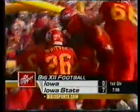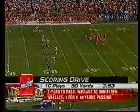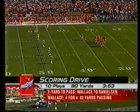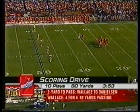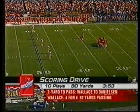Tom Thulin and Iowa State the first to strike just at the 7:09 mark of the opening quarter. 7-0 is our score. That took them just about 3:53 to go 80 yards. They did it in 10 plays. But the key play, of course, was Seneca Wallace to Danielson that got him down to the 1 yard line.